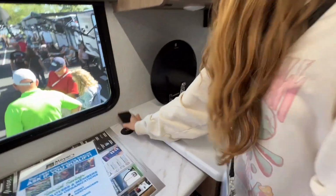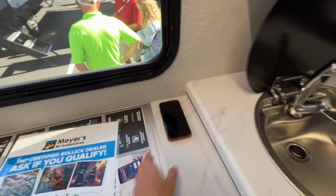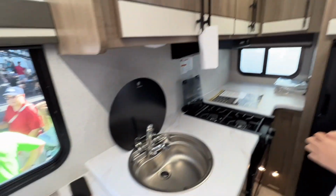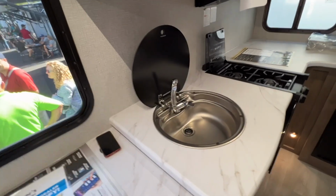I like the wireless charger. Oh, there's a wireless charger. That's cool. Did any of the other ones have that? Yeah. Oh, okay. I didn't notice that. Leave it to a kid.